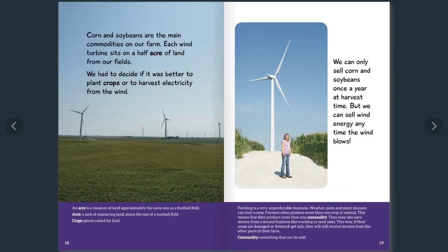Corn and soybeans are the main commodities on our farm. Each wind turbine sits on half an acre of land from our fields. We had to decide if it was better to plant crops or to harvest electricity from the wind. An acre is a measure of land approximately the same size as a football field. Crops are plants raised for food.